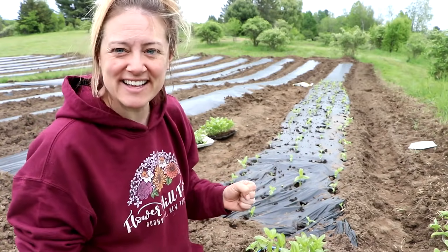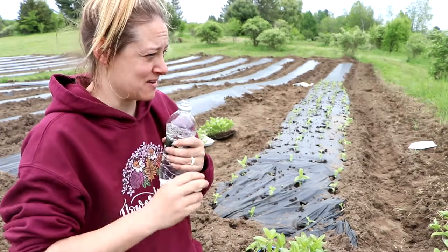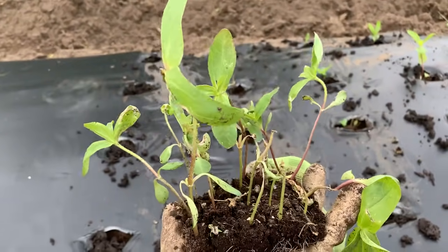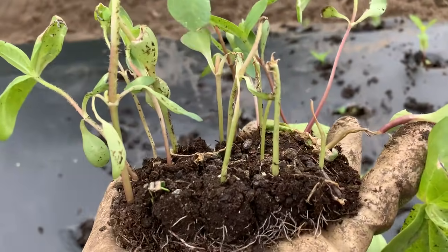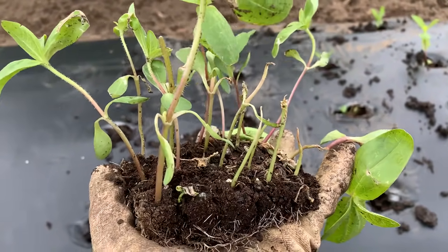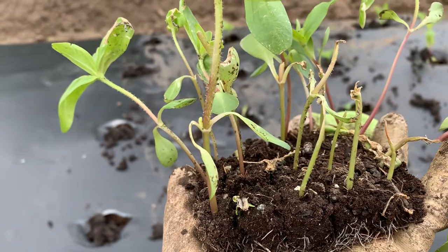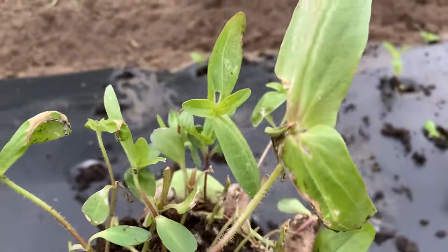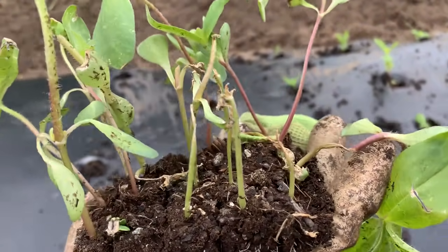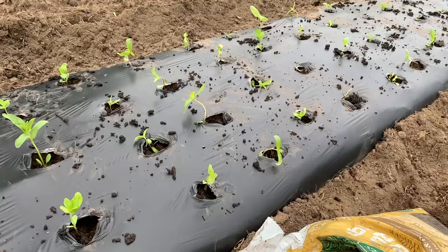I'm doing it. I'm excited. I'm drinking some water, though. I'm thirsty. Here's another one of those blocks that I ran over. These ones in the front here with no leaves, that isn't gonna do anything. I'm not gonna plant those. But that one right there, you can see it's growing a little tiny baby because I accidentally broke her head off. Anyway, the ones with leaves, I'm gonna go ahead and plant. The ones without leaves, nope.